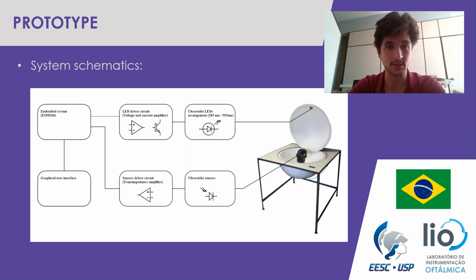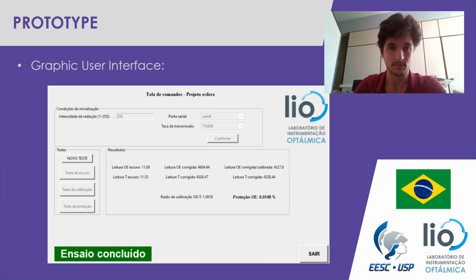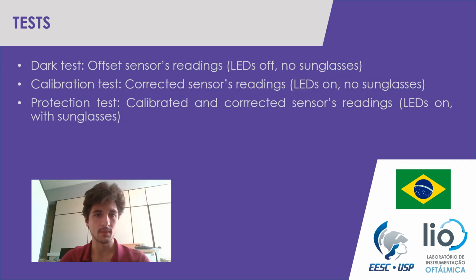Two photodiode sensors positioned at the eyes of the mannequin are also connected to the main embedded system to obtain the analog-to-digital converted readings related to the light intensity. Last but not least, the instruments are connected to a graphical user interface responsible for running the commands.